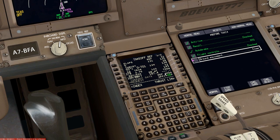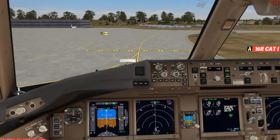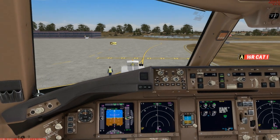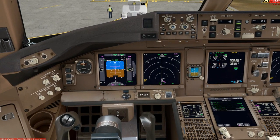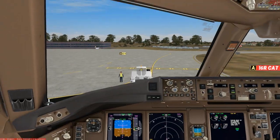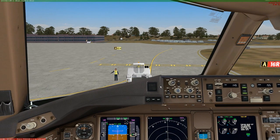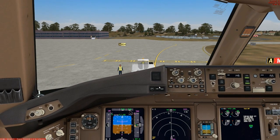So updated speeds 131. It's a balanced field. We've got a 4 kilometre long runway here. 134 is fine. The same brief as before. The speeds changed slightly. 134 is the rotation. The V1 is also at rotation. Copy, you're cleared to disconnect and yeah, we got done.